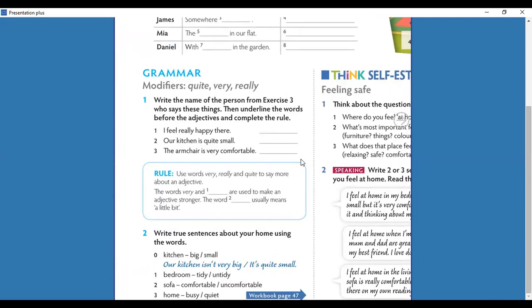And now let's underline the words before adjectives. Let's look at sentence one. I feel really happy there. Of course, you have already found the adjective. Happy, it's an adjective. But what word do we have before happy? It's a small word which I mentioned before. Really. So please circle this word.